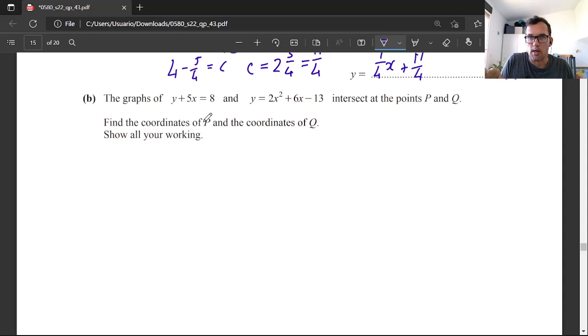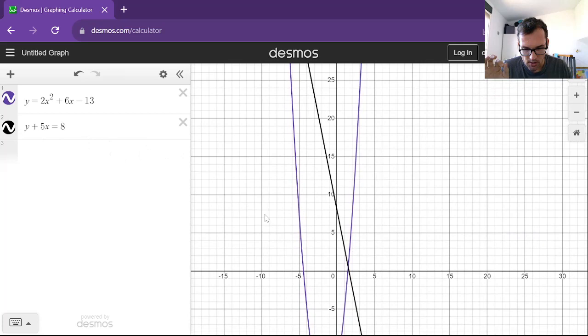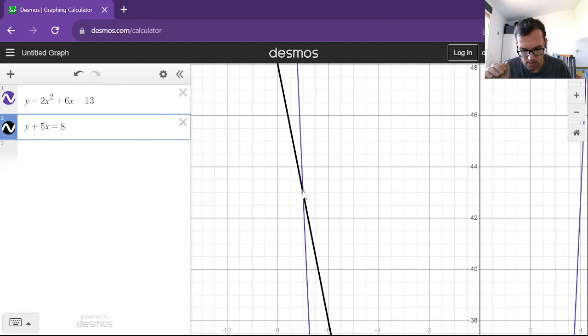So there we've got the graph of y equals 2x squared plus 6x minus 13. As you can see, it's quadratic. And then y plus 5x equals 8. There it is. And as you can see, it crosses in two places. First spot is over here, roughly minus 1.5. That will be the one answer, and then way up over there, it crosses again, looks like minus 7.43.